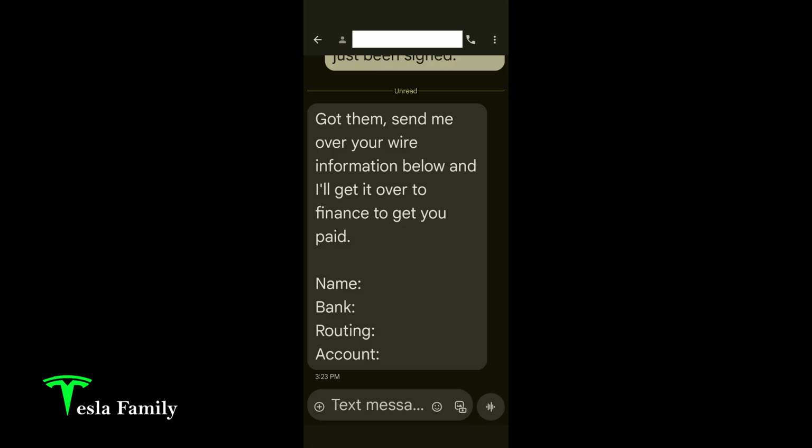After e-signing my sales documents, Tyler let me know that he got them via text message and then requested me to send him over my wire information. In order for EV Auto to send me a wire, they needed my name, my bank, my routing number, and my account number. All good.